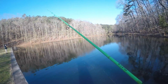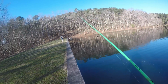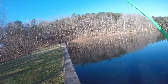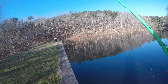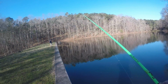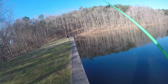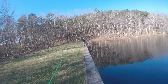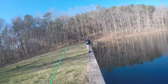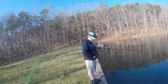Alright, so think about the conditions. It was cold last night, 32 degrees, so the water temperature dropped. Okay? Which bank has got the sun on it? What side of the lake's got the sun on it right now? See the sunny side of the lake? So that's where the water's going to warm up first, and on this concrete. Whoo, it's cold. Yep, but not deep, just right along the wall.